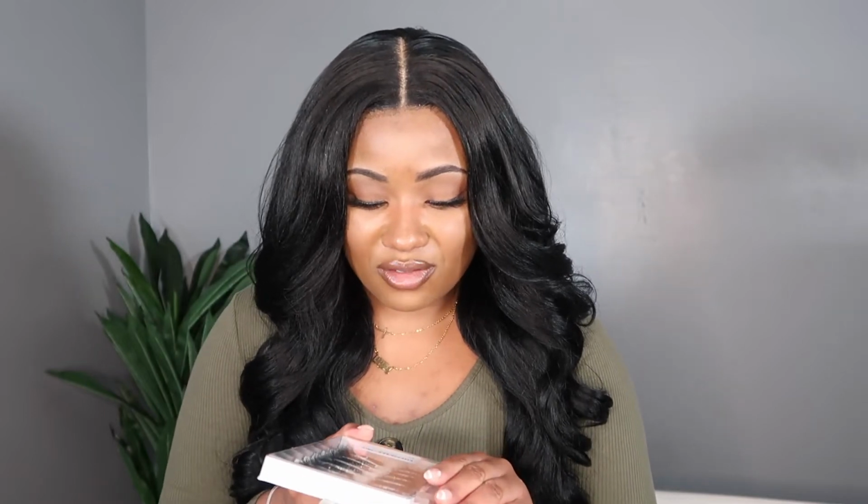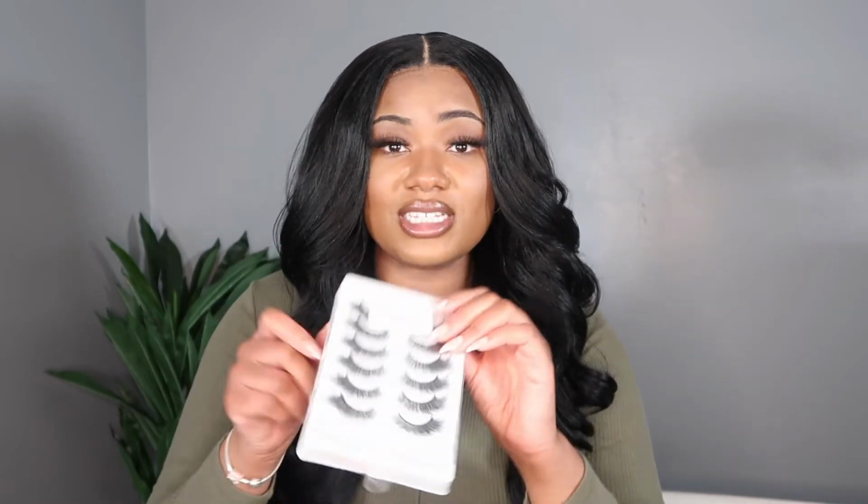I also picked up these lashes, but let me clarify, this is a new find. Usually I pick up like the Kiss lashes on Amazon, but I wanted to branch out and try something new, so I picked up these lashes on Amazon. And basically they still kind of have like a cat eye natural-esque look, but it also has more of a 3D look to the lashes as well.